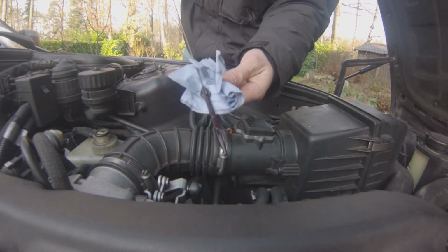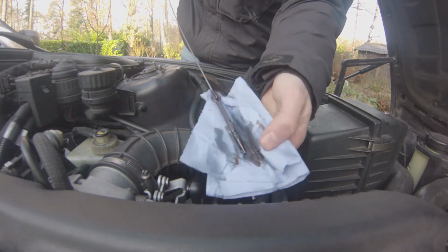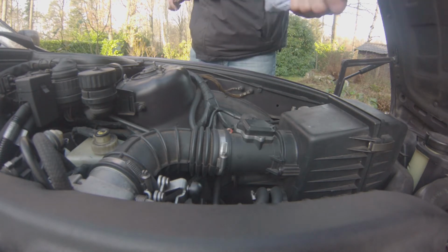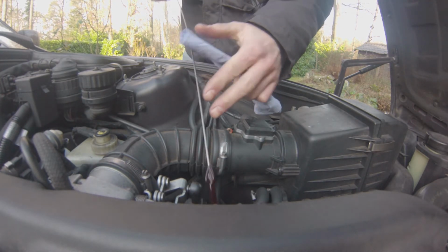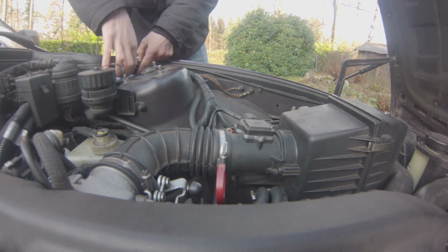Since I was under the bonnet, I thought I might pull the dipstick out and see if the amount of oil is correct. I did the oil service on my car a couple of days ago, so thought I might check, and the level is satisfactory.